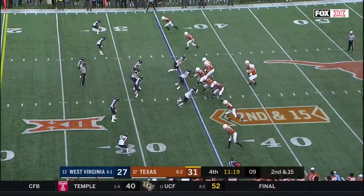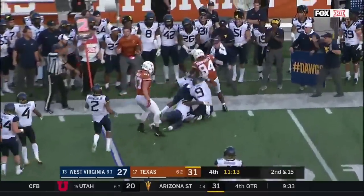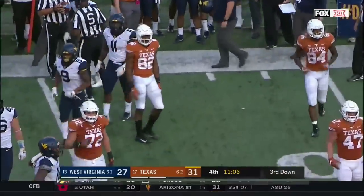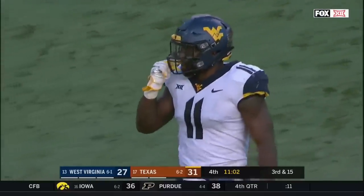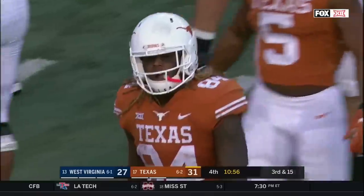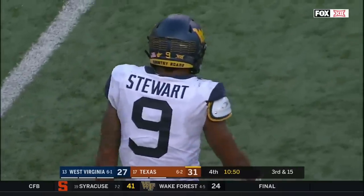Second and 15. Ellinger. It's 84, Lil Jordan, but this time Giovanni Stewart says no more highlight stuff, Lil Jordan, as he rides him out of bounds. No gain on the play. They went to that earlier in this second half, that little crossing route from Lil Jordan Humphrey, but this time West Virginia was all over it. Great read by Giovanni Stewart, who's an undersized linebacker at 5'8", 195 pounds, but fast.